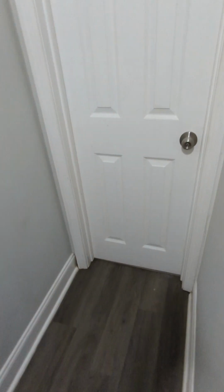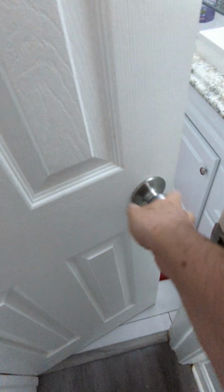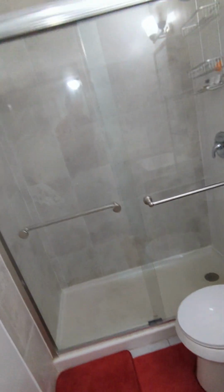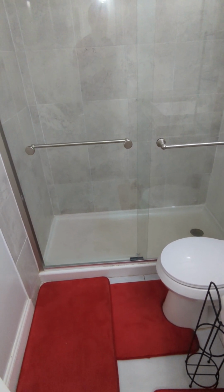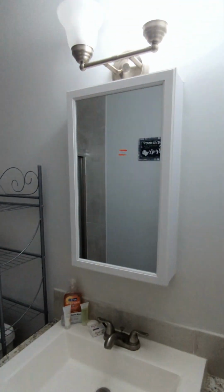So let's take this first door. This door is about 28 inches wide, which is kind of small, but let's see what we've got in here. All right, so this is bathroom number 2 with a walk-in shower, and look at that, shower doors. Hallelujah. I love it. That makes me happy. Okay, tiles, same tiles I think that we saw in the other bathroom. There is a little medicine cabinet.